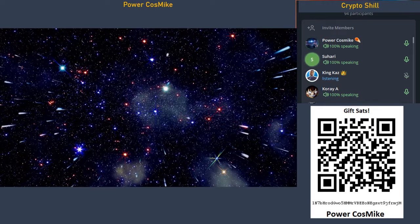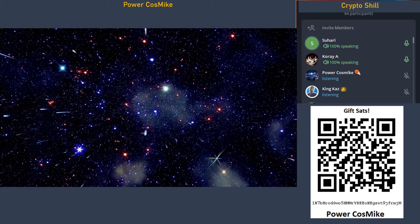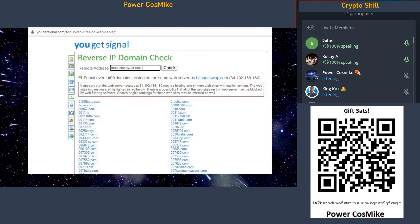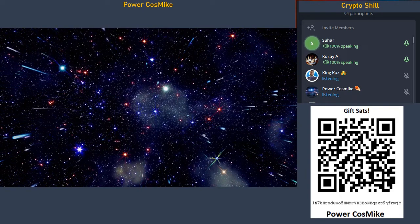I tried to look for apeswap.finance, which is the banana one, and I typed it there and pressed check, and it brings a huge list. That means it's a shared server. But one of the listed ones is app.uniswap.org, and the other one is www.uniswap.info.